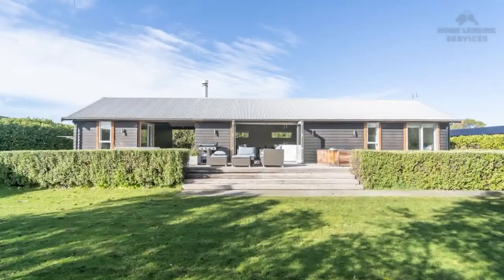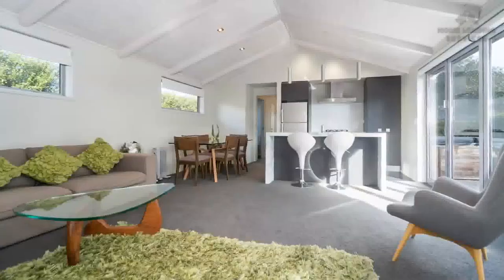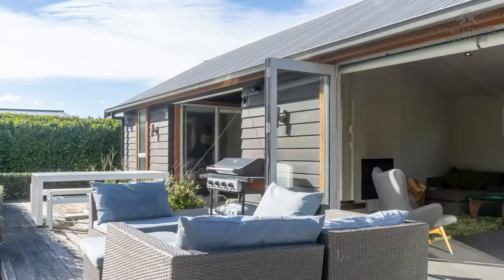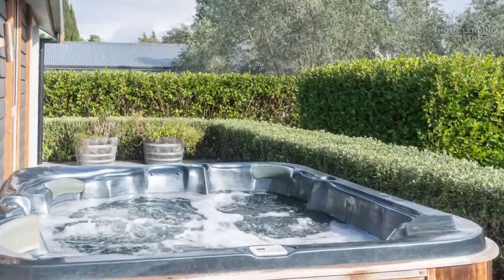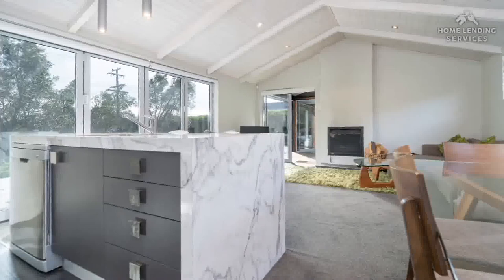Welcome to 45 Tuscan Lane in Martinborough. A taste of Tuscan. Ideal living for all seasons, with doors opening from the spacious living area to the expansive deck with outdoor dining table and chairs, lounge suite and a spa pool to relax in. For warmth and winter ambience, there is an open fire in the living area.